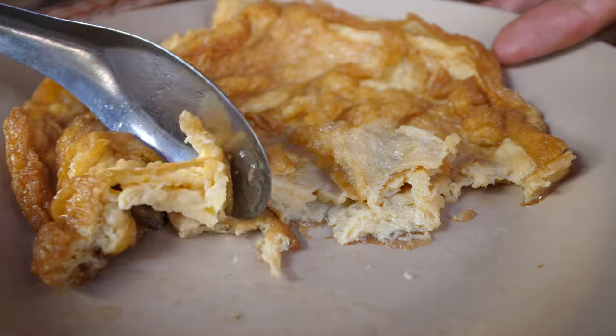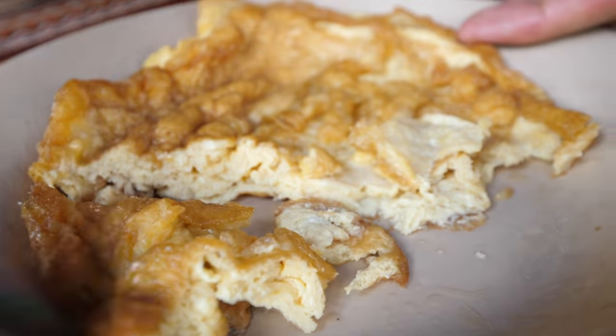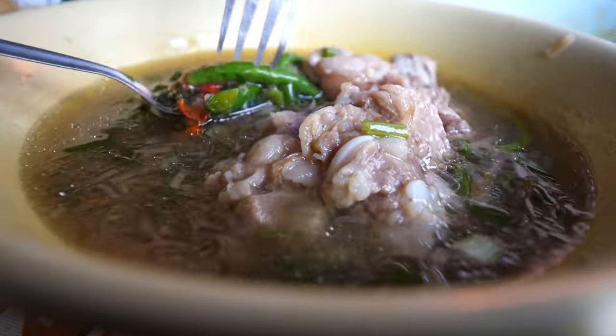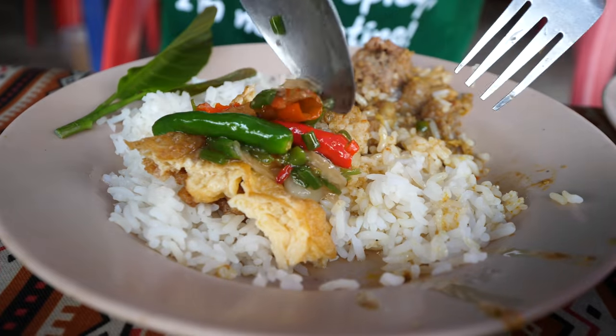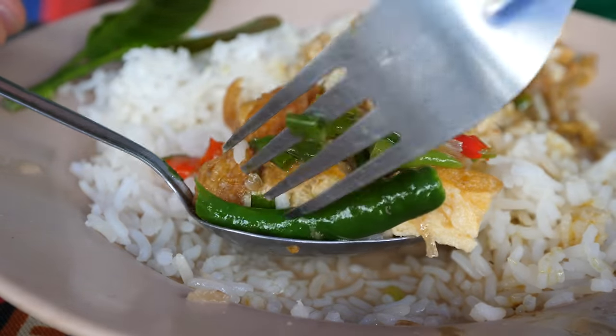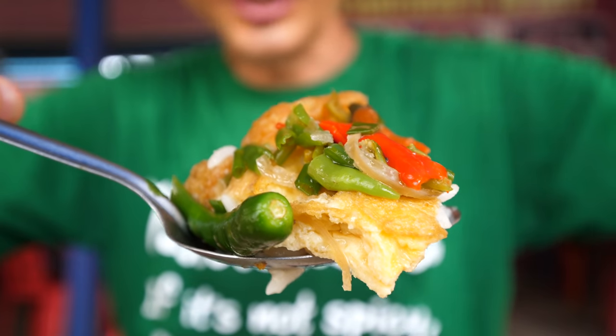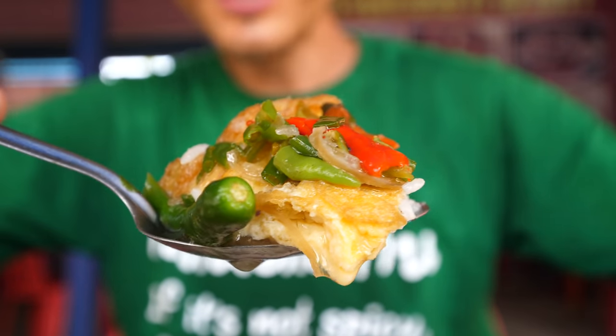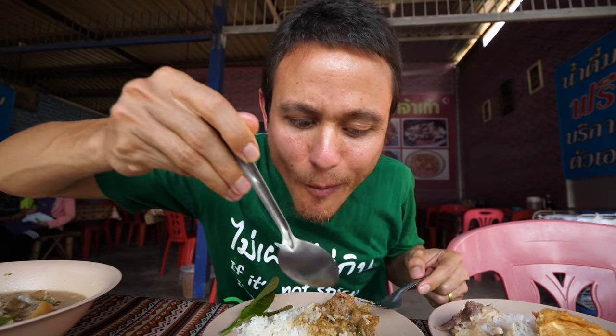This combination with the omelet is dangerously good. And the omelet and the soup. The amount of chilies at the bottom here floating around is impressive. The hardest part about eating this meal is balancing everything on your spoon. And add just a little more broth to let that omelet soak it up for good measure. Wow, that is gonna be a sponge. Yeah, and those chilies are no joke. Man, they're spicy. And the quantity of them.